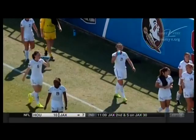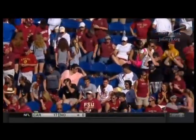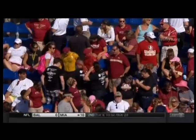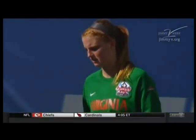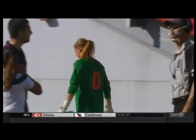But Virginia is in a place they haven't been against Florida State here, tied at zero at halftime. And that's good news, because they've given up those two early goals that have, as we said earlier, put them on their heels. Swanson has talked about how they scored early in both those losses, Florida State did, and then dumped the ball and pressed, and it was so hard for Virginia to get out of even their back third.